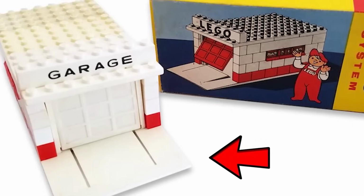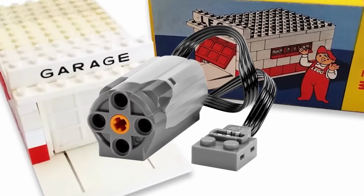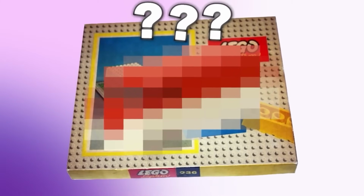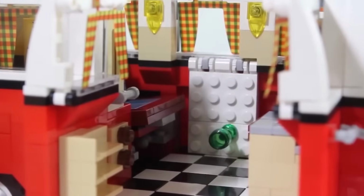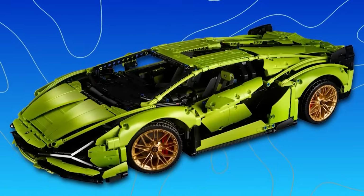It features just a white base, a door frame, and of course, the garage door, which, by the way, wasn't even motorized. And to top it off, this set didn't even include a car, but its counterpart, set 236-2, did include what we know as the very first Lego car, a 1:87 scale Volkswagen red bus. While the first Lego car really is quite impressive, keep in mind that they look like this, not really anything similar to what we know today.